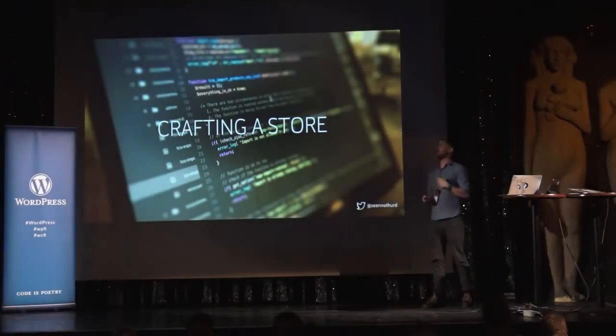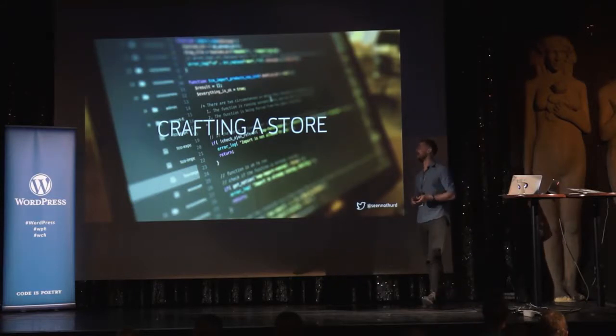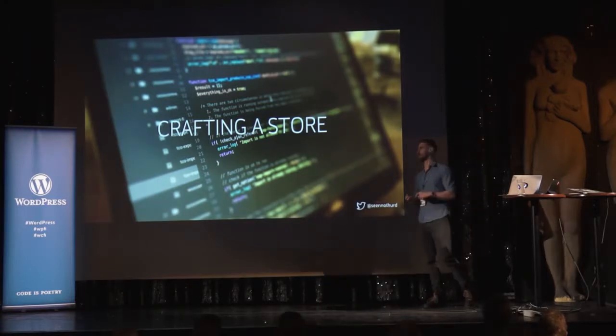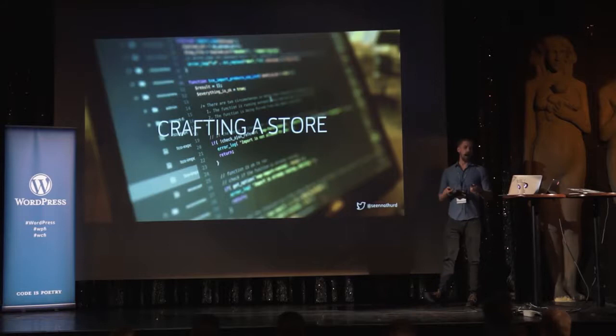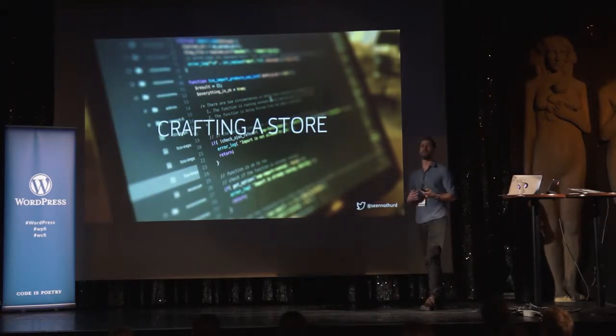So in terms of crafting a store, this is sort of getting into the actual development side of things. There were a lot of challenges. We had taxonomies, we had these fields, we had SAP integrations, and it was quite a big test of how WooCommerce can scale.